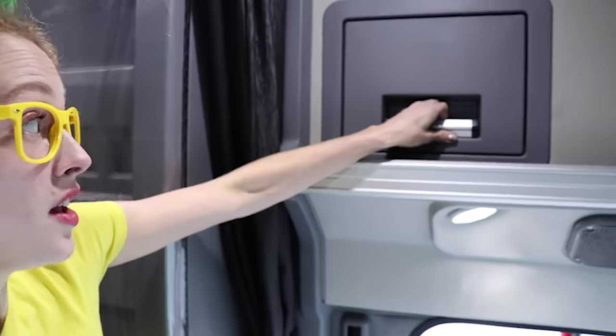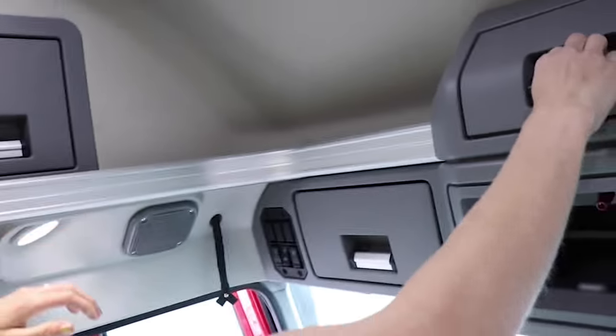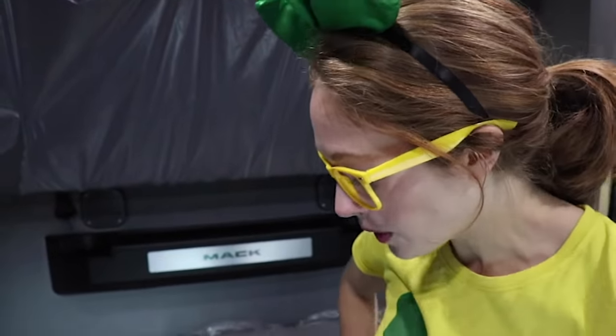Wow, and look at this. There's windows back here. There are so many different compartments in this big semi-truck because when truckers are on the road, this kind of becomes their home. They've got to store all the things that they need. So they've got lots of compartments back here. And look how tall this ceiling is. Wowee, this is really cool.